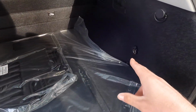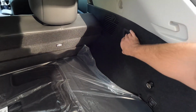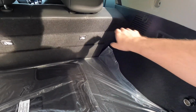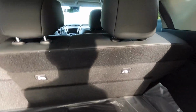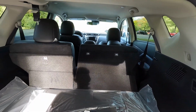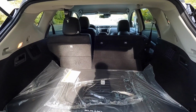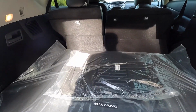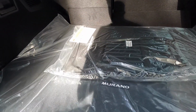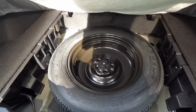On the passenger side of your trunk area, you get a 12-volt power outlet. You can also fold these second row seats down by pulling on that and pushing forward. Give me a second. Kind of hard to do with just one hand, but you can see those fold flat. And then you get probably another 4 feet of storage space with those second row seats folded down. And then underneath this, you have your spare tire down in here. So that is what your spare tire looks like.